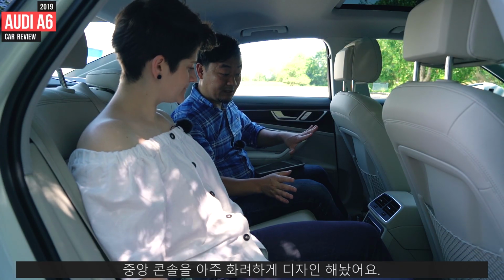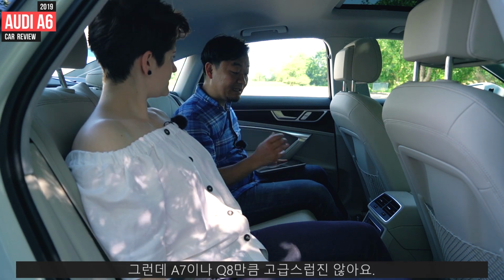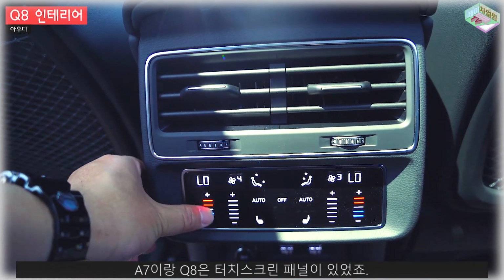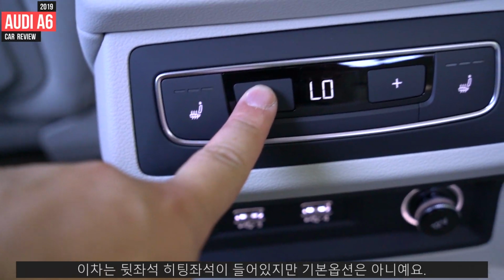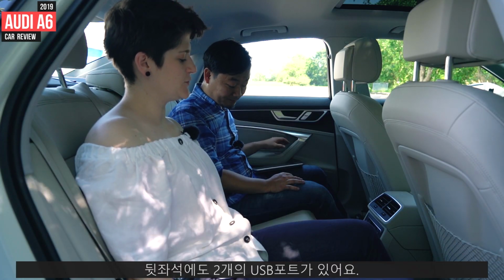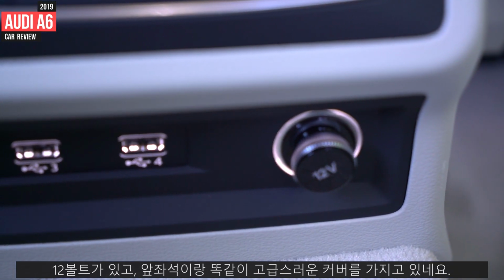They did a really fancy looking console in the center, but it is not as luxurious as the A7 or Q8. The Q8 and A7 had a touchscreen panel. This just has physical buttons. This has a special package with heated rear seats, but not all of the vehicles come with that. And you've got 2 USB ports back here as well, and a 12 volt with an equally fancy cover.